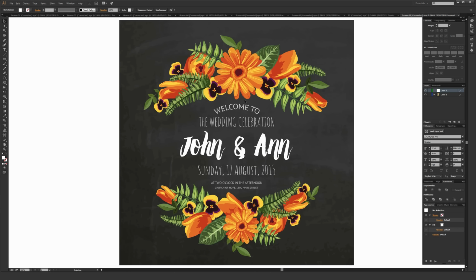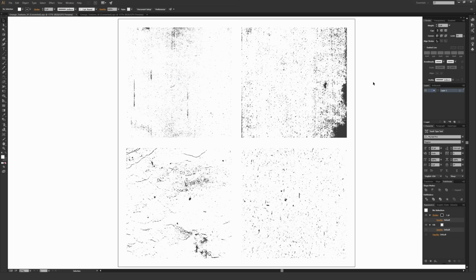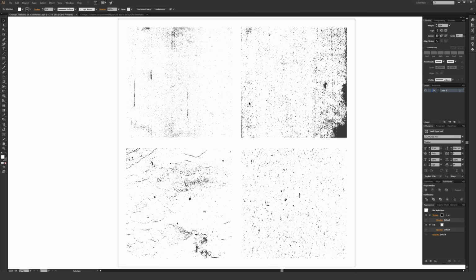Next up is Vector Grunge textures. This pack includes 24 textures in total in both EPS as well as transparent background PNGs. So I have the EPS file opened up inside Illustrator here to show it. And I just opened 2 of these different EPS files. Each of the EPS files has 4 different textures on it, where each of the PNGs is its own separate texture file. But I think this is going to be enough to kind of give you a pretty good idea of what to expect across all 24 of these textures.